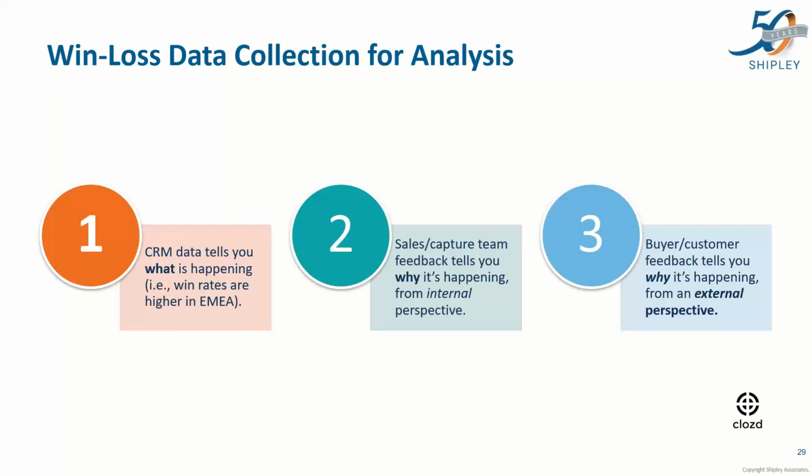The other one is your team, that is, in some context, called the sales team or the capture team or business development. You can go for an internal perspective. I think sometimes there's a little bias in there, but it's definitely useful feedback just to see what the people that are directly trying to win business are telling you about what's going on.